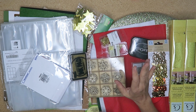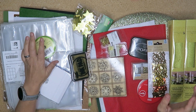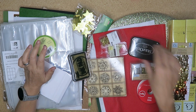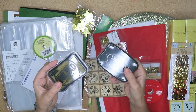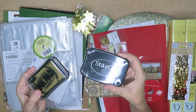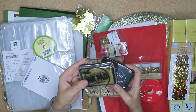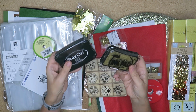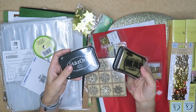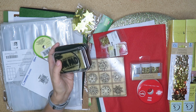Now, talking about things that I'm not including as part of my budget, one of those is replacements. To that end, these are replacements. So I got a new Stays On ink in black for my December daily project, and I have a gold one because I don't stamp that often, and when I do, like every few years, my stamp pads dry out. So these are replacements for my stamp pads.